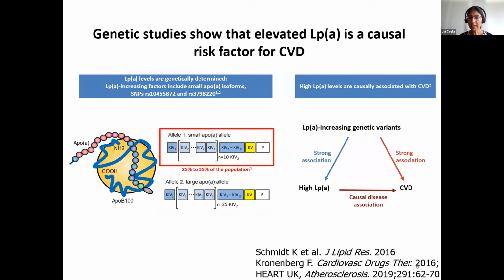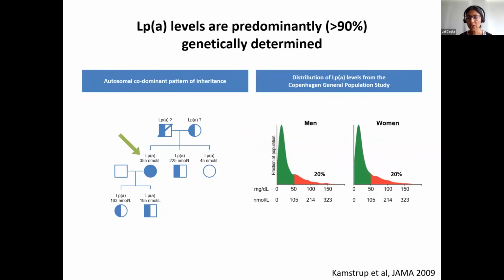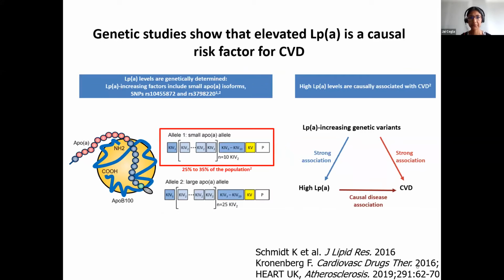And on the right here, we've just got the distribution of Lp(a) in the general population. This is from the Copenhagen study. And you can see both in men and women, the distribution is very similar. And most people have pretty low levels of Lp(a). And then you've got this long tail in red of those higher concentrations.